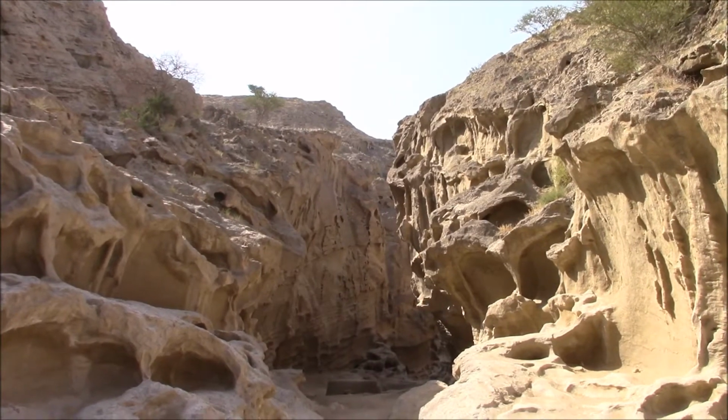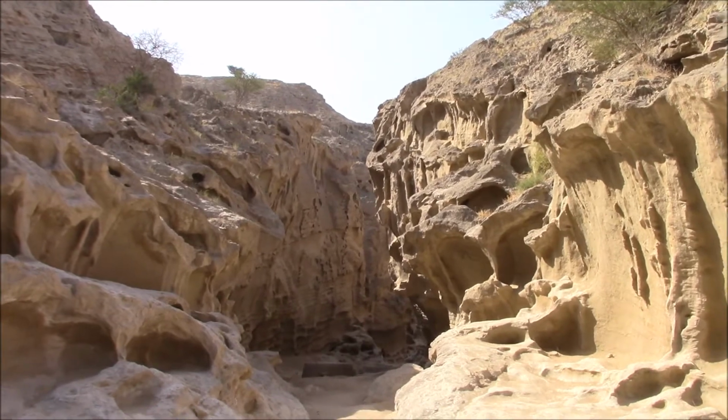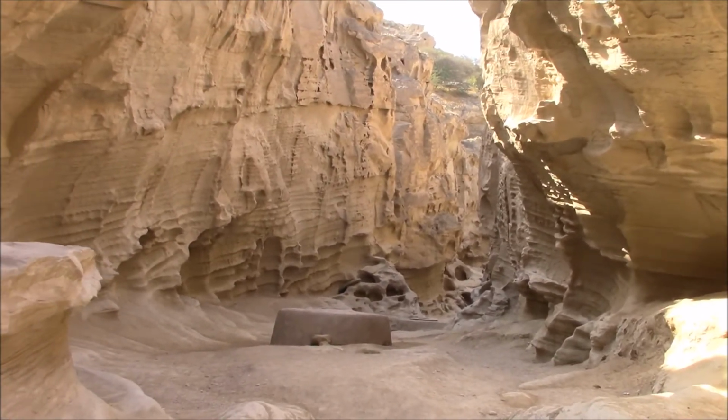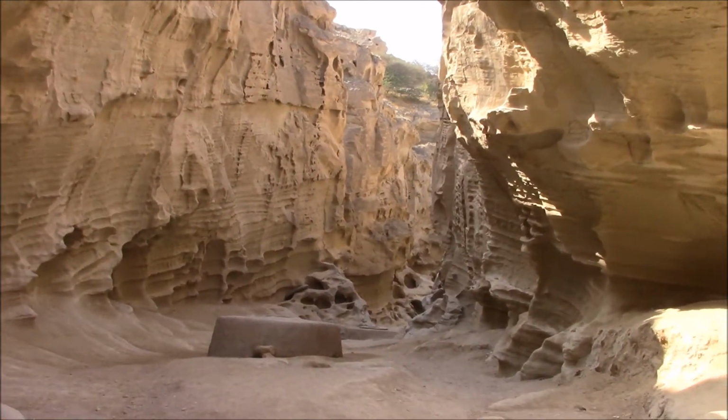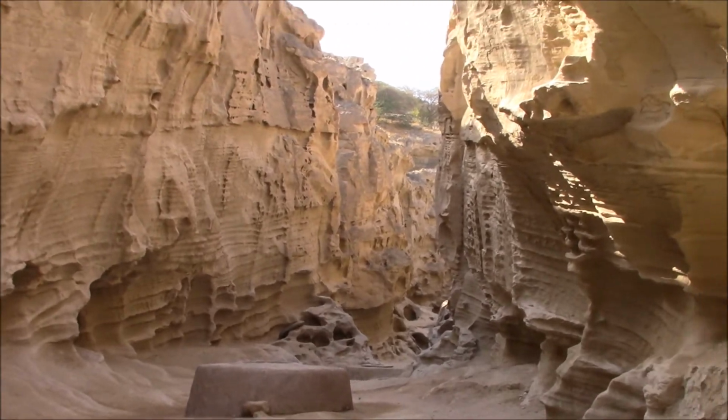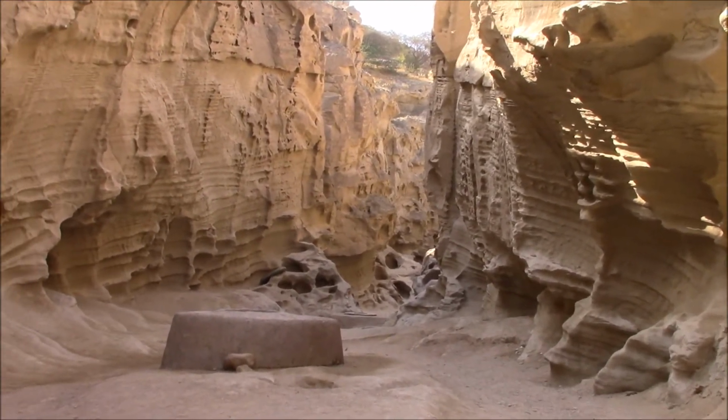Birds flying through the valley. The sound echoes here. There is a well in front of me and the birds are flying up.